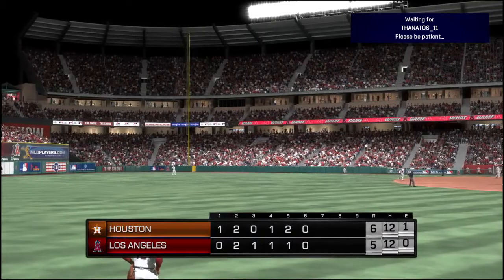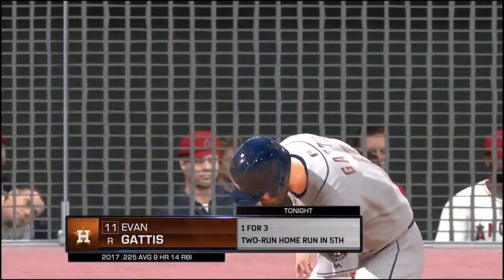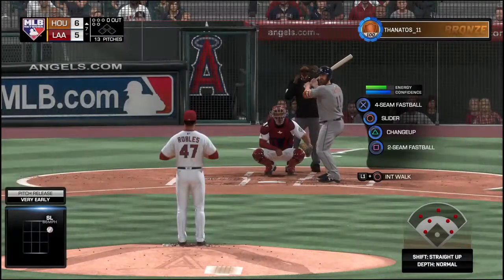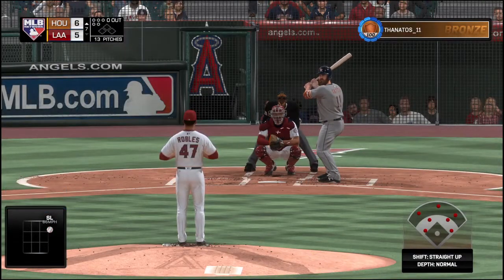Back here at Angel Stadium of Anaheim. It's on to the 7th now with the Astros on top in this one. And as the final warm-up tosses are thrown, let's get a look at our game summary through 6 innings.